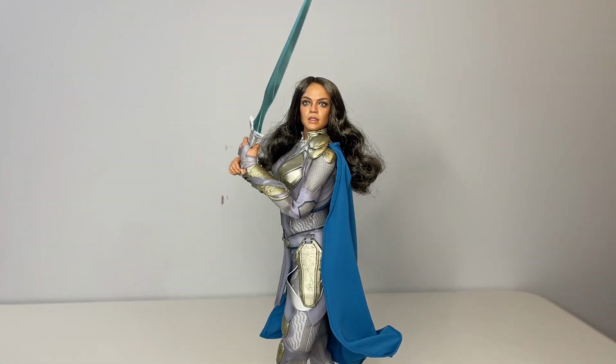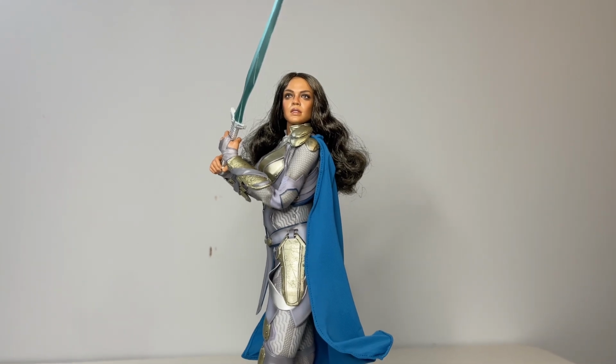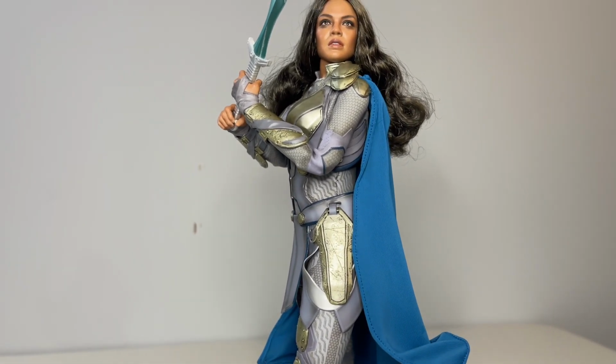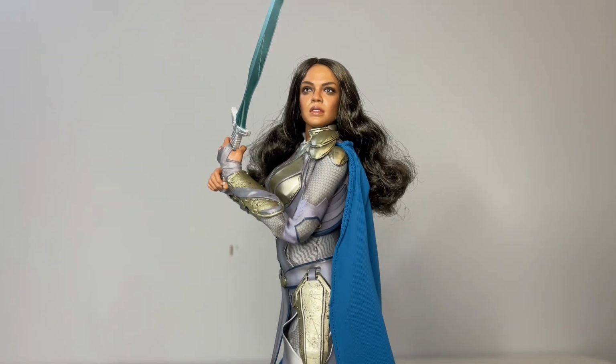Now, I will keep on the lookout to see if someone makes an alternate sculpt. Ideally, someone could do one from Endgame with that different hairstyle. If someone made that one, I'd be interested in seeing if I could recreate that alternate look.